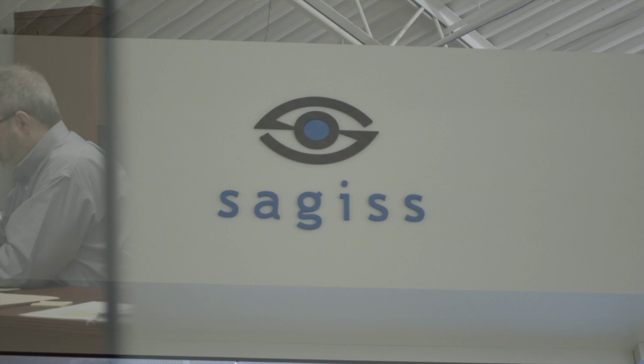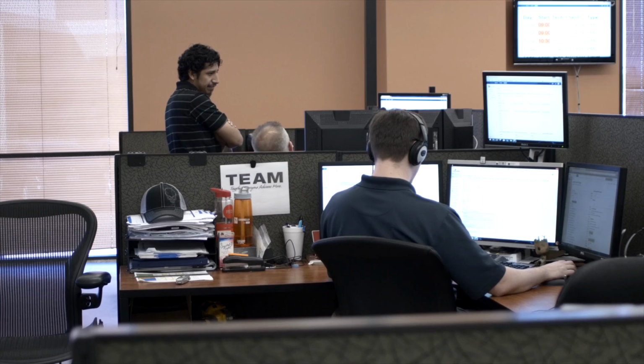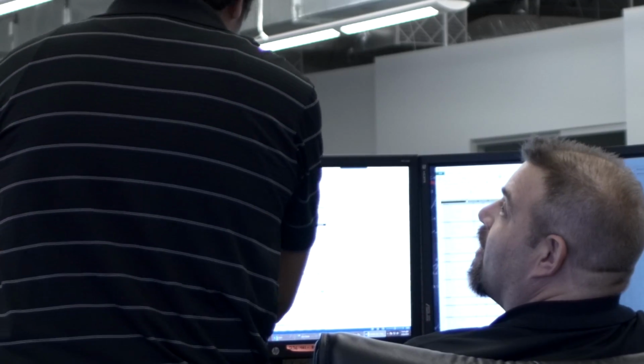Sagiss is a managed service provider, and we support IT infrastructure for companies that are anywhere from 5, 10, 15 users up to 250 to 300 users. We're starting to shift the tides as not being as reactive as a normal MSP and being a lot more proactive, fixing issues, resolving issues before the client knows there's an issue.